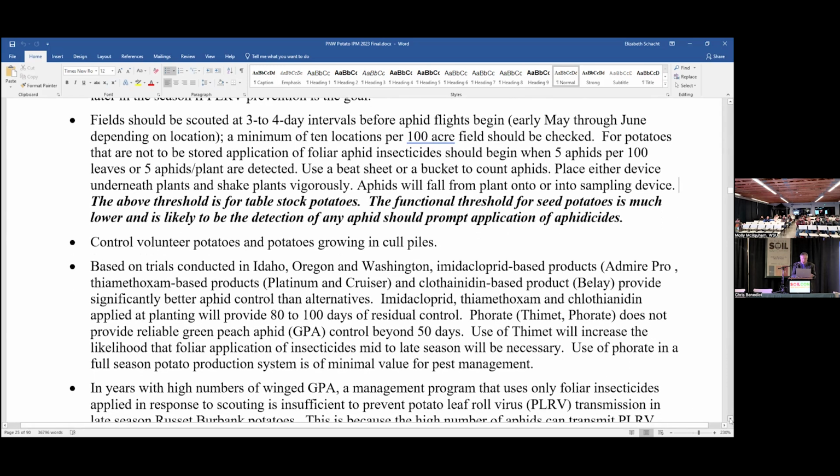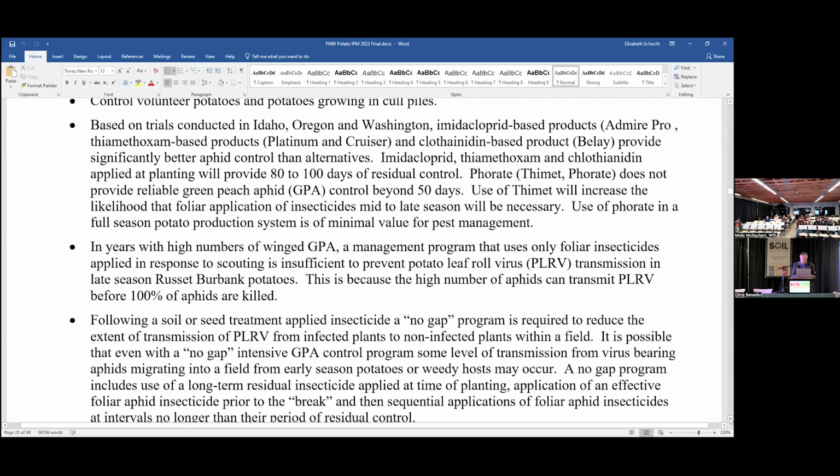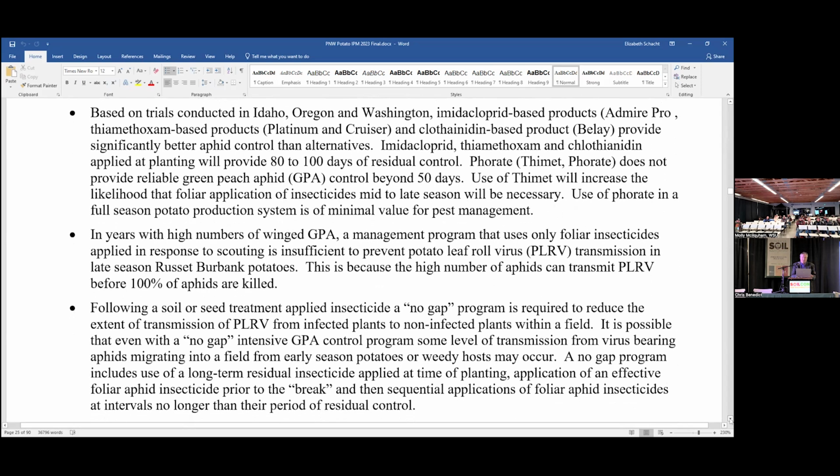But if we lose, I mean, Tim Waters and I work very closely together, and I'm hearing myself starting to repeat the things that he said. But if we lose the neonics, that is something that we're at great risk. That virus is out there somewhere at some vanishing low level, and it will come back. But you got to treat with Platinum, Cruiser, Admire Pro.